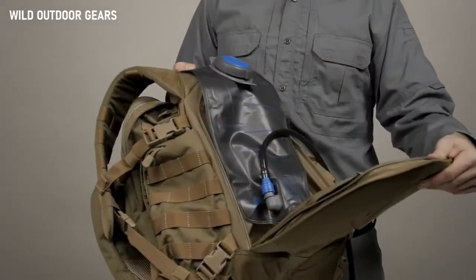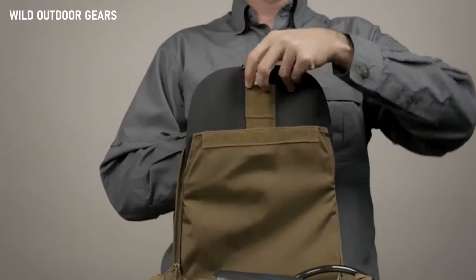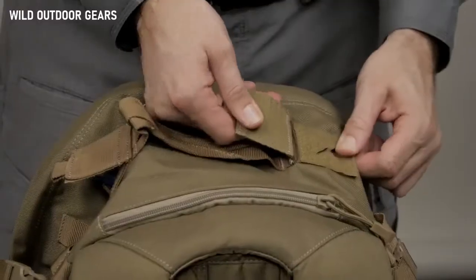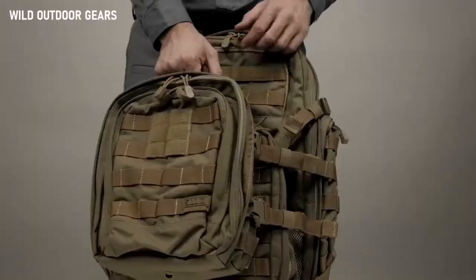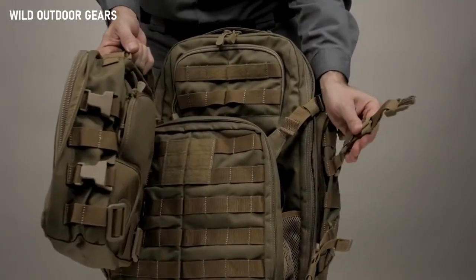A hydration bladder can be stored in the front compartment. This compartment comes with a backplate and an aluminum removable rod for support. Your hydration valve can be fed through the top of the pack and exit on the left or right side of the grab handle, depending on your preference. The Rush tier system allows you to integrate other Rush bags with your pack for ultimate customization.